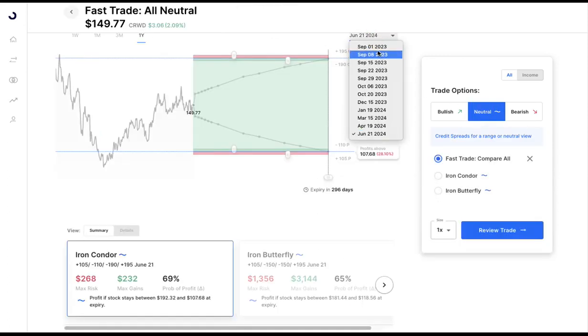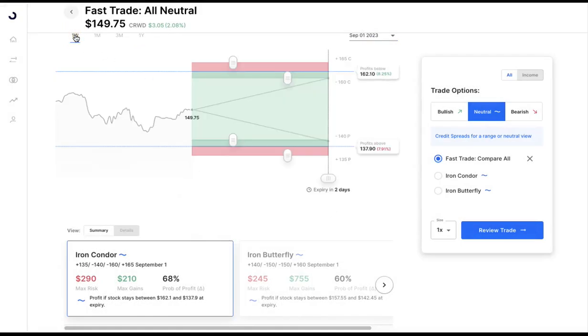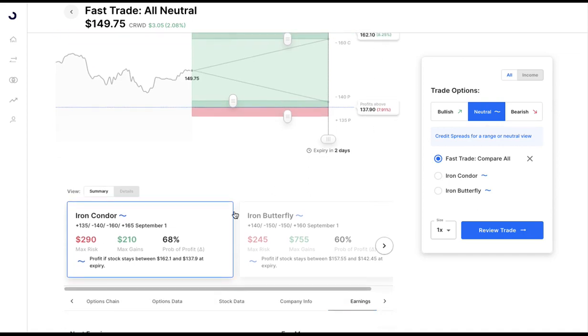Let's go to just this week. Generate an expected move. Let's zoom in on this. Gives short strikes at 160 and 140, which is right in line with those levels we were just talking about. Risking about 300 to make 200 if it stays within that range. And the break-evens of that $5 wide wings puts you at about 134 and 162. Pretty decent expected ratio on a 5 wide condor, about 3 to 2.